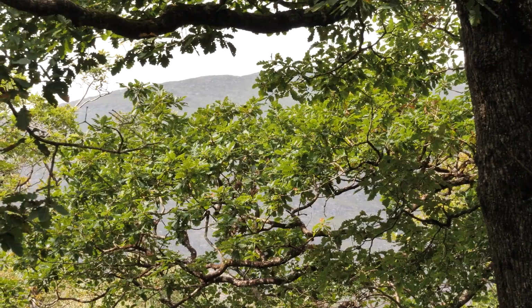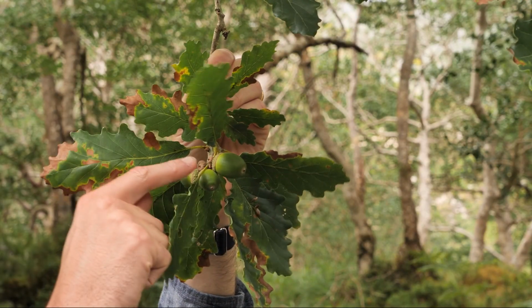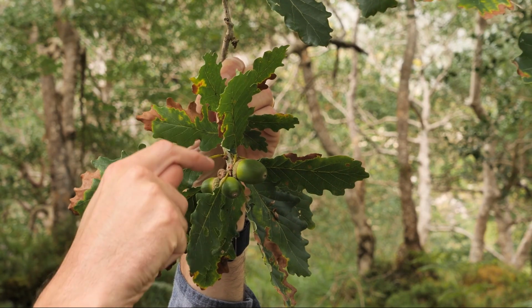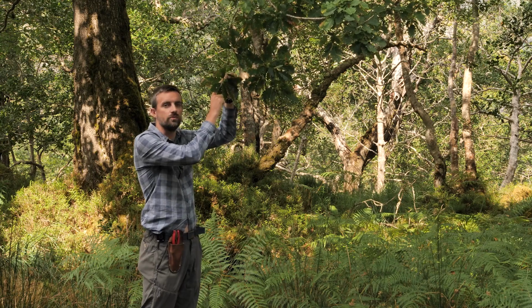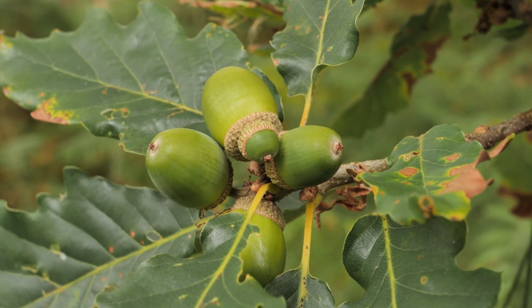This oak species is distinguished by its really short peduncles, so those are the stalks that the acorns sit on. They're almost indistinguishable. It looks really like the acorn is coming straight out of the stem.